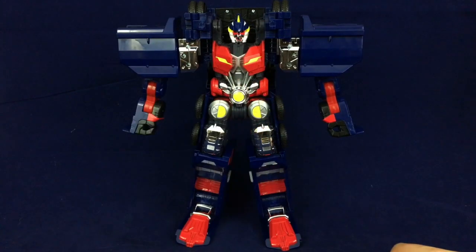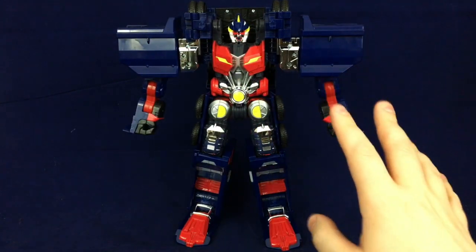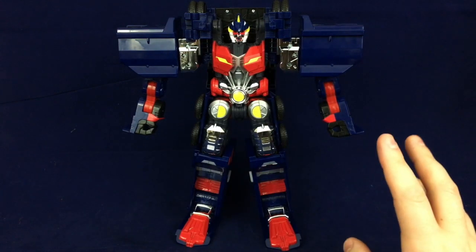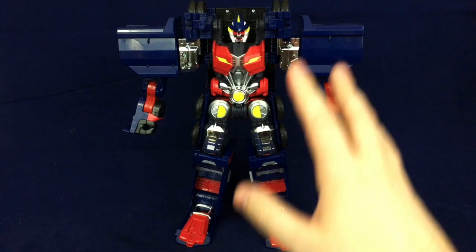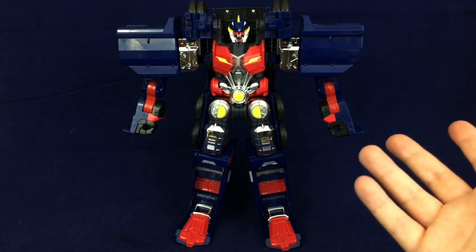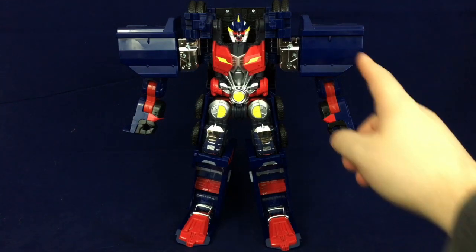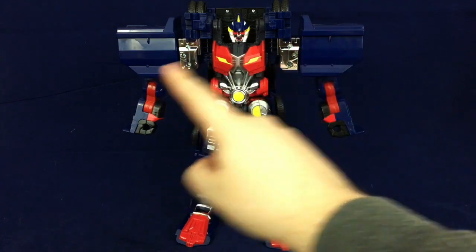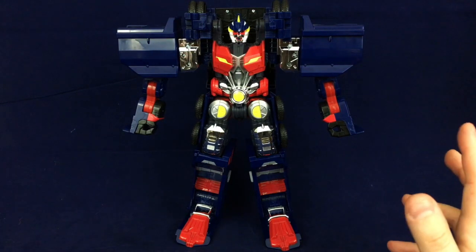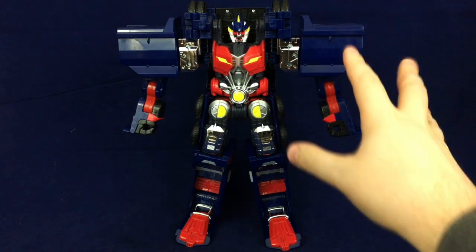Now, these arms, this is an issue that I have in both robot modes, is that the arms are just a little too plain for my liking. I guess it's not terrible in either regard, but you've got these giant, empty voids of blue for shoulders, and they're so big, they could just do with a little something.